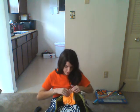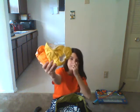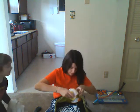I'm not doing cloth diapers in the hospital, but I just wanted to bring them for pictures or stuff. So, I have two little Joeys. We have two little diapers. And I put them right on the side.